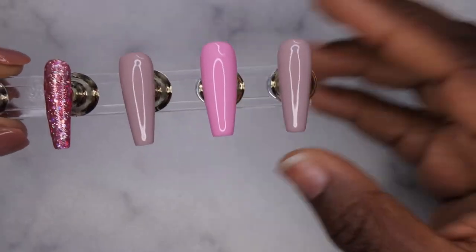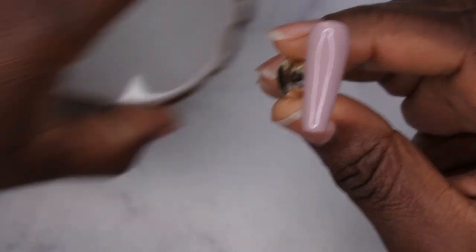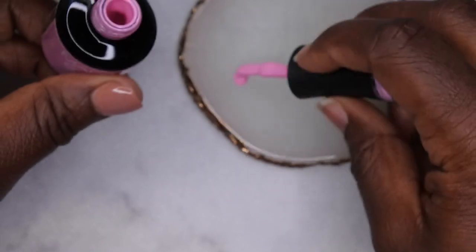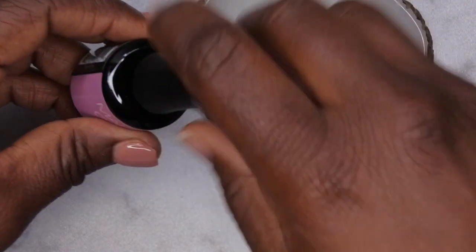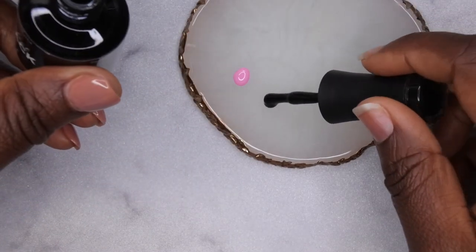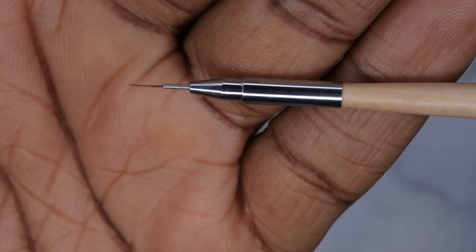I want to start off with the index finger. I want to draw a French tip on this nail using the color Rose and make some cute little bats on the nail. So I'm going to go ahead and take my rose color here and just put a dot of polish on my palette. I'm also going to go in with my Perfect Black from Madam Glam and apply a dot of that as well, as my micro detailer brush from Young Nails.